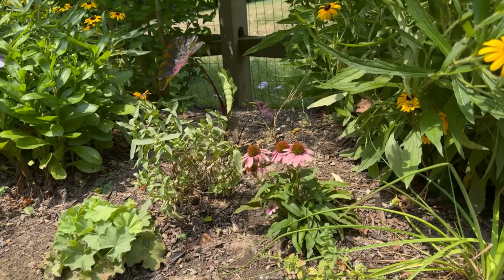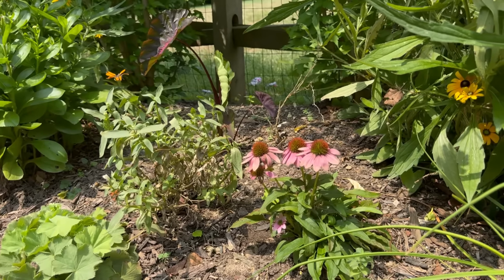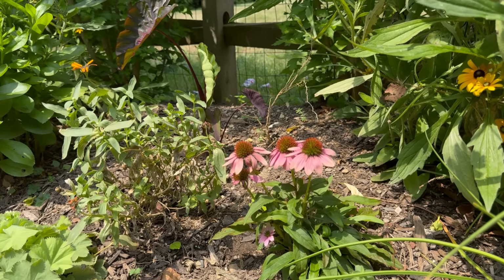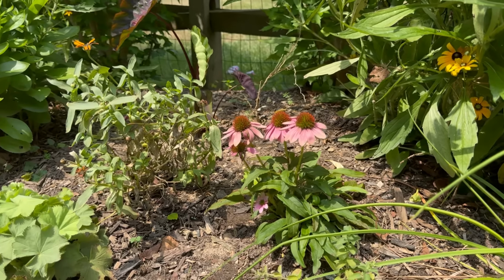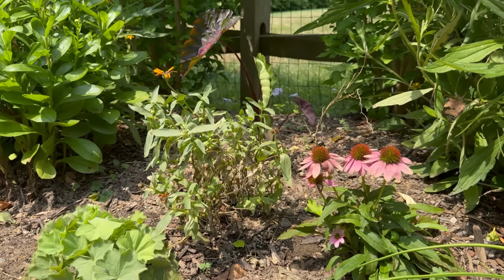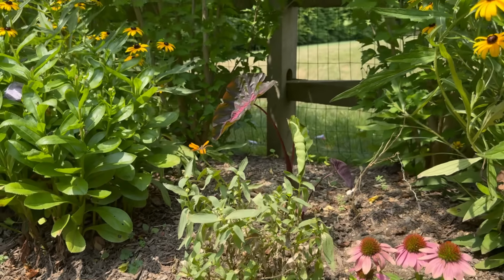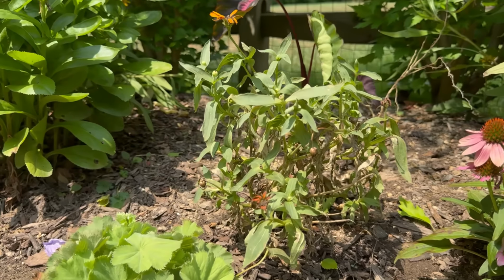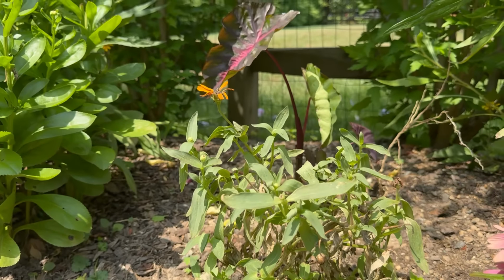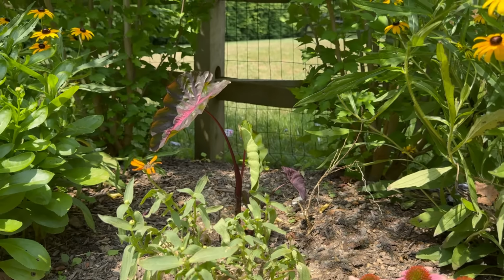I just put in some patches, some clumps of coneflower. This is Powwow Pink coneflower that is still pretty tiny and kind of losing its color at this point. And then I did put in this Fire Profusion zinnia that unfortunately is struggling. I keep having to come out and give it water. It's lost a lot of its blooms. It was a beautiful orange that I'll show you down the way.